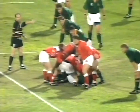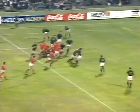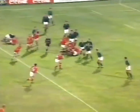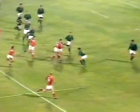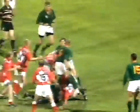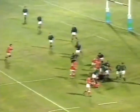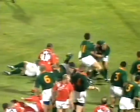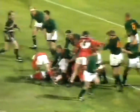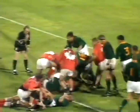South Africa absorbing pressure well from a defensive point of view. One of the few occasions that Canada have got in close. Graf and then Christian Stewart. Stewart can't get his pass out, but he's also not brought down by the South Africans. Graf. Back it comes to Rod Snow. This is a good period of play for Canada. Graf looking again for the short side.